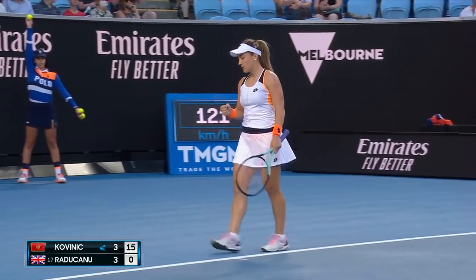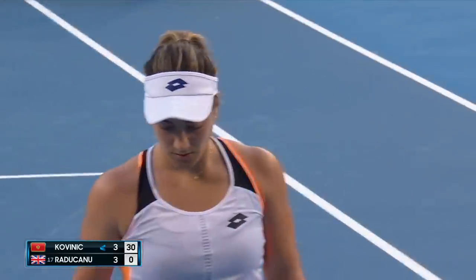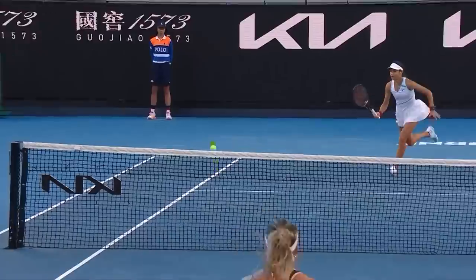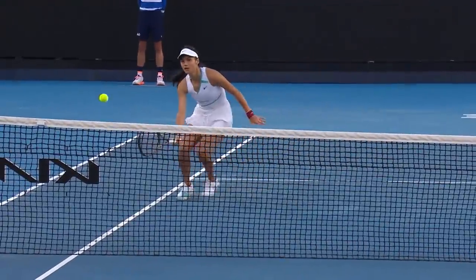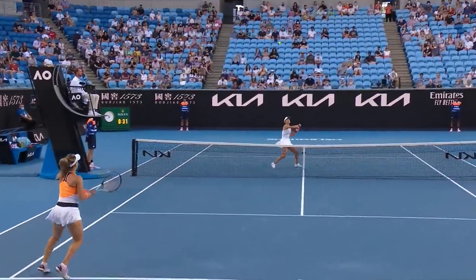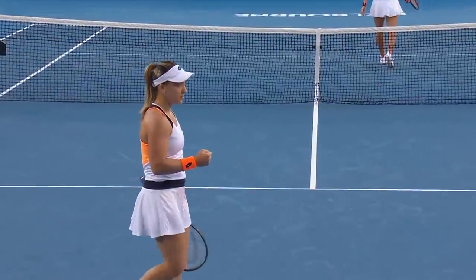Perfect. I spoke about the fact she likes her drop shot, and that one was executed beautifully. I like how she followed that in a little bit too. You can see her just inching forward and then able to quickly regroup with her feet. Good timing on that lob, and smart to go cross court over the backhand side.